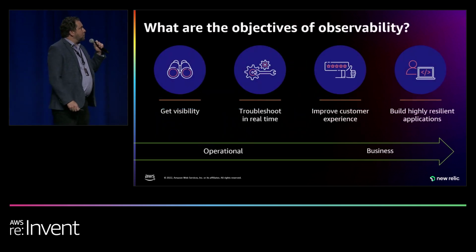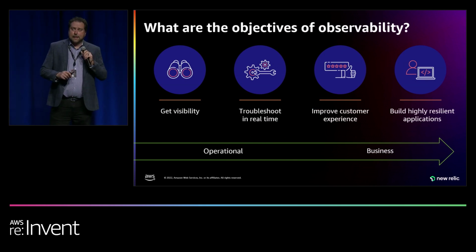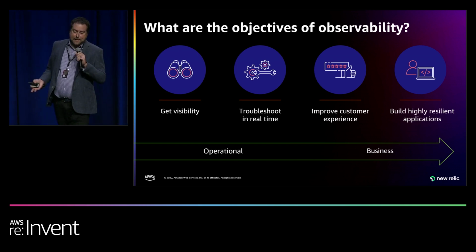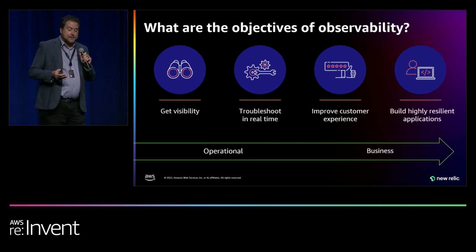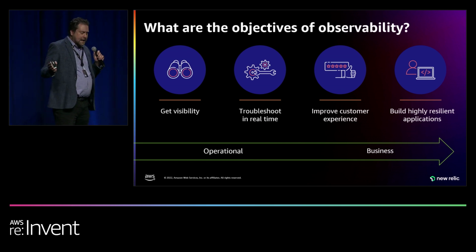So what are the objectives of observability? Why should we care about observability? It's really just about having that visibility as developers and operators for your applications, being able to have that end-to-end visibility across all these applications.